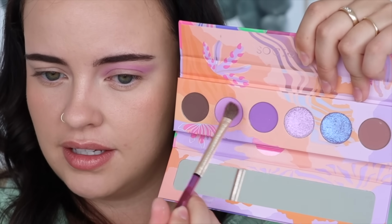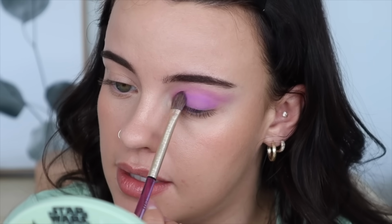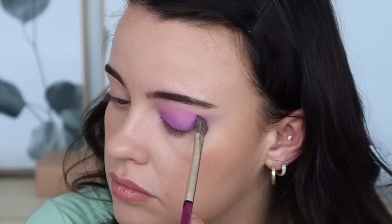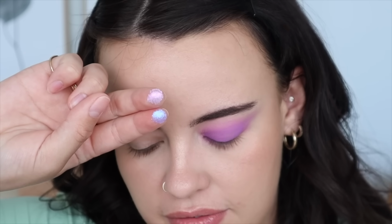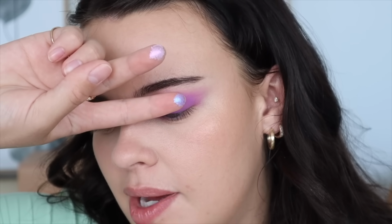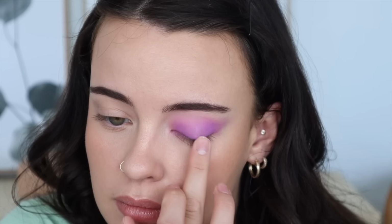Now I'm going to mix the two purple mattes in here. I'm gonna start off with a little bit of the dark and then tap into the lighter one. And I'm just gonna put that on my lid. Now I'm going to layer one of the shimmers on top. They're both so beautiful. I'm having a big crisis. I love this one right here, but I feel like that's going to not blend well with the other colors I'm going in with. So I think I'm gonna use this lavender shifting one.